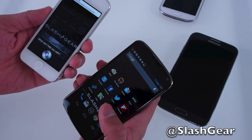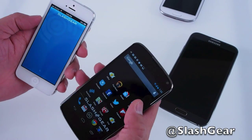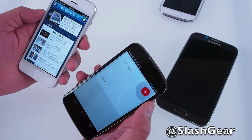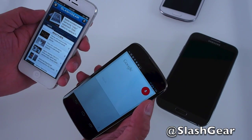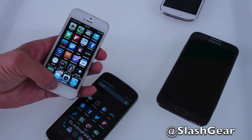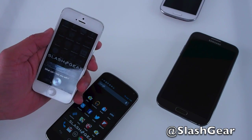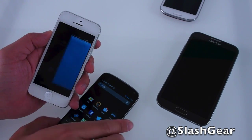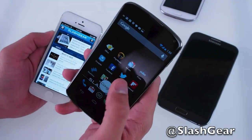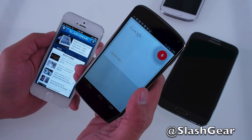Launch SlashGear app. Google, launch SlashGear app.